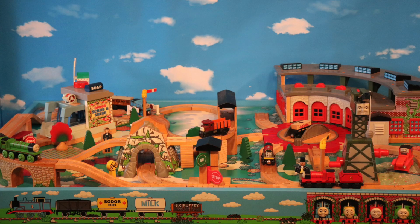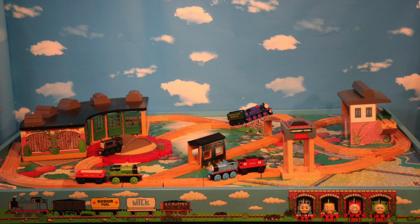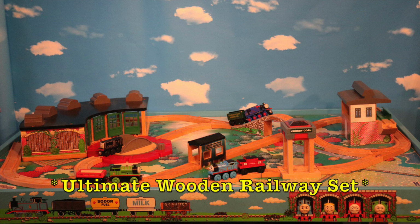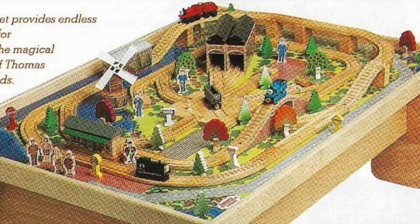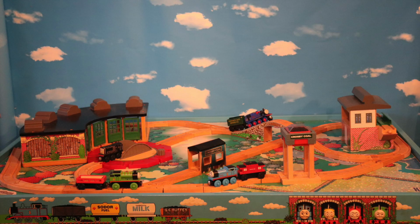But overall, my thoughts on this set are pretty much the same as the 1997 version. Great selection of destinations and characters, but it's just frustrating to play with. But just when you thought we were about done again, I'll remind you that this set exists. The 2013 Ultimate Island of Sodor set. I guess Fisher-Price forgot about the 100-piece set from 1993 because they think this thing is ultimate.